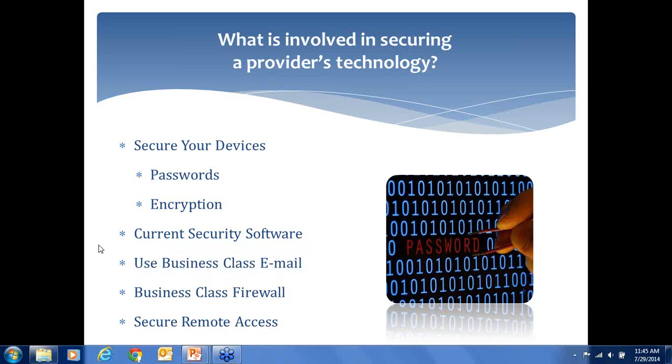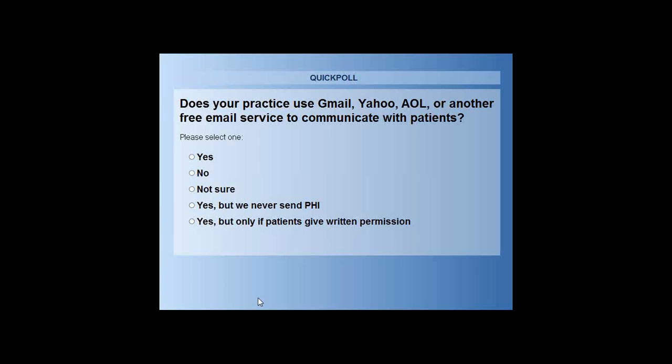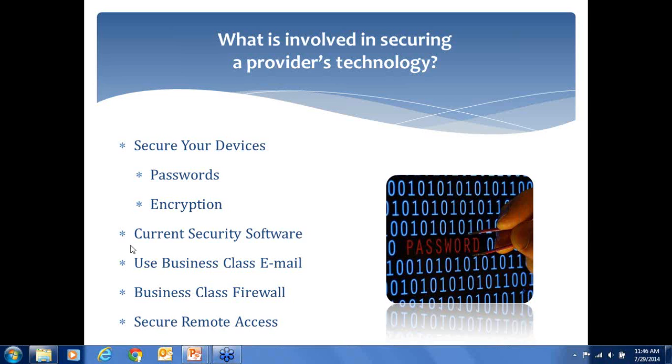All right, it looks like folks are voting. I'll give you just another few seconds again. It's interesting to see the array of answers. Let's go ahead and share those results so folks can see what the terrain looks like here.